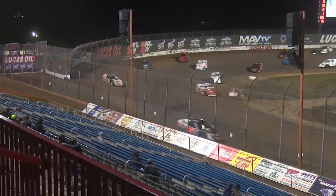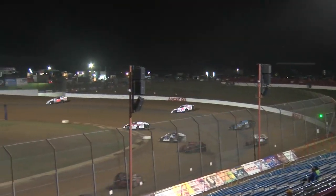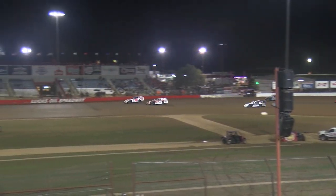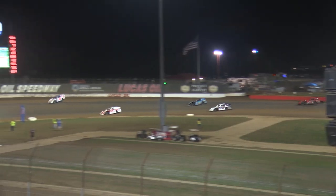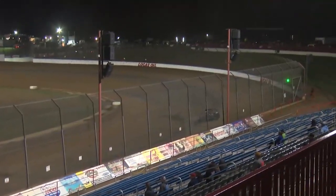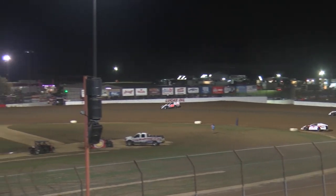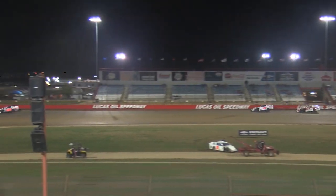Hare moving back up to the top side. He liked the handle on that 56 upstairs. Slater working the bottom, so two distinct different lines working there. There's a good shot of that 5 machine of Reese Solander. He's battling with the 6T of Michael Taylor the third. And coming down to lap number 10, 10 laps to go, J.C. Morton, car number 18, pedaling hard on the top of the racetrack out of Springfield, Missouri.